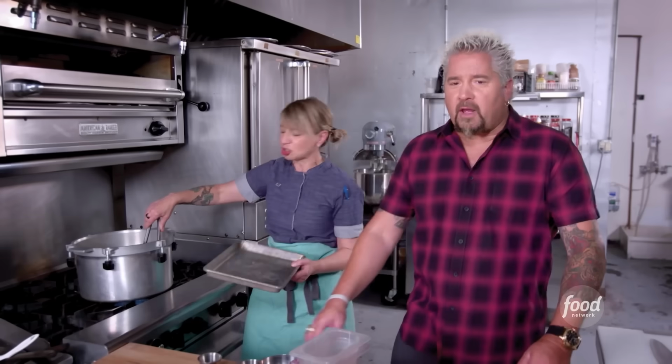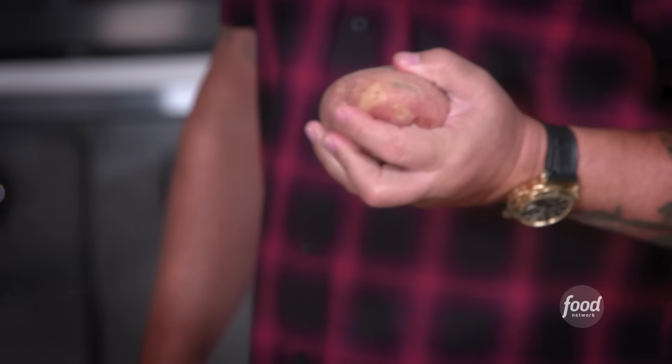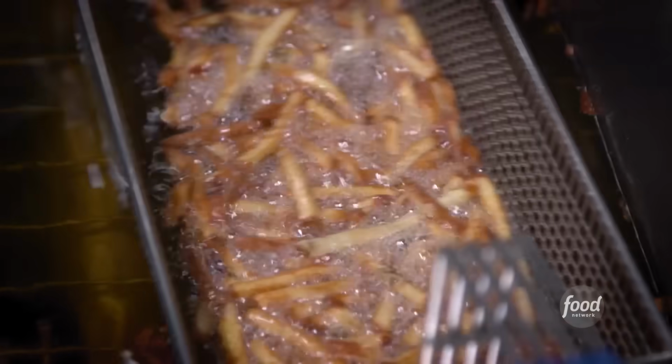Are we gonna fresh cut these fries? We hand cut them. Ladies and gentlemen, never seen this before on Triple D. She's gonna cut the potatoes with her hand. We use Colorado organic red potatoes. Soak them in water to get some of that starch out. We boil them first, and then we're still gonna twice fry them.